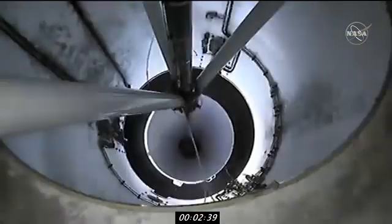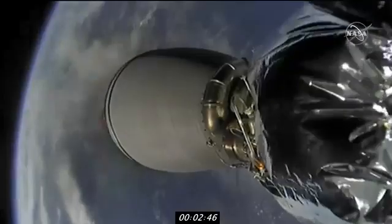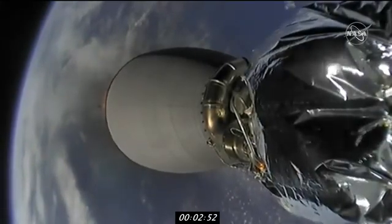MECO 1. Stage separation confirmed. There you see a beautiful shot, the first stage falling away. MVAC ignition confirmed. And that MVAC ignition confirmed. There you see it on screen.